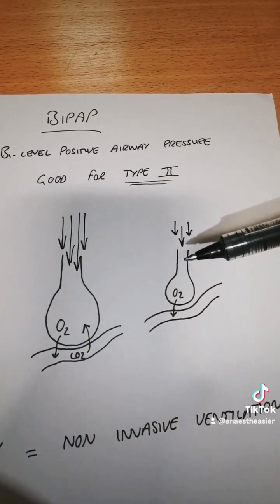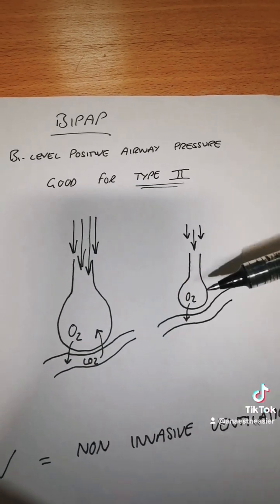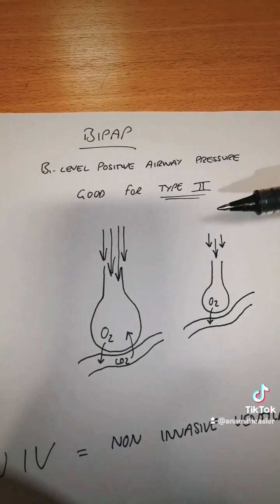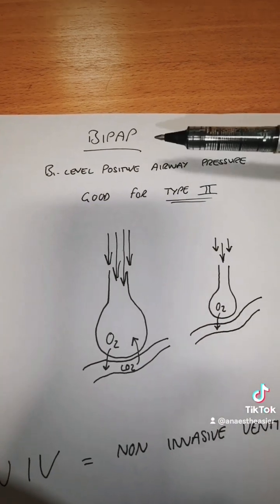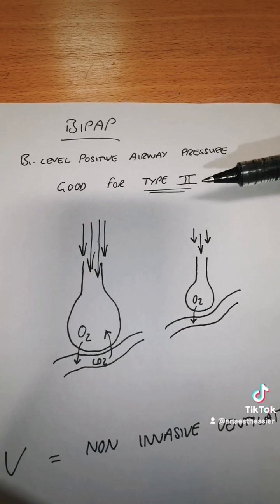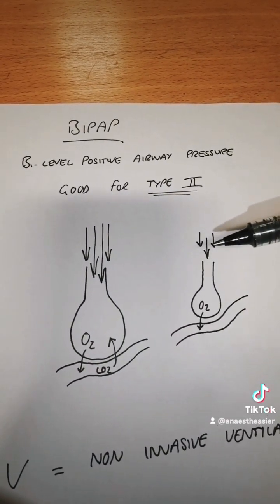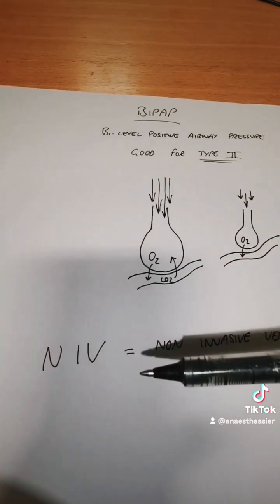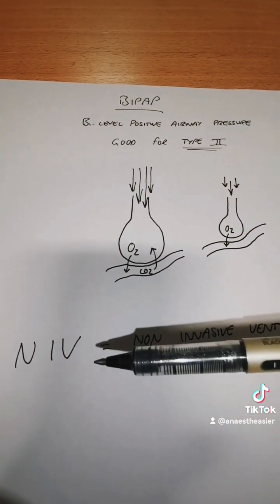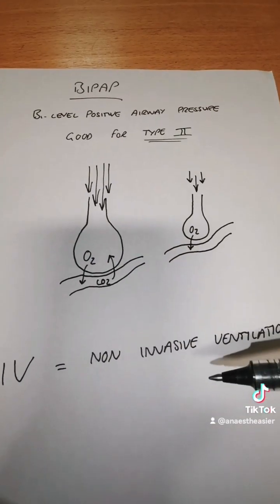And then as you exhale, it does the same as CPAP, and it gives you a little bit of pressure to hold the alveoli open. So you can see the difference here is BiPAP is actually ventilating the patient. It drives air in and then it releases the pressure, but not all the way to zero. It holds a little bit just to stop those airways collapsing. So BiPAP is the same as non-invasive ventilation. There's no tube in the patient's trachea. It's a face mask, so it's non-invasive ventilation.